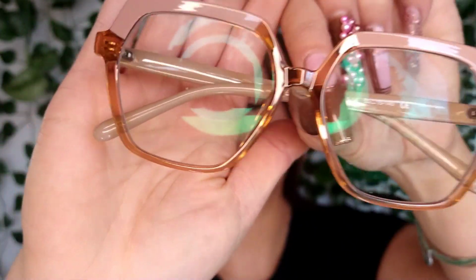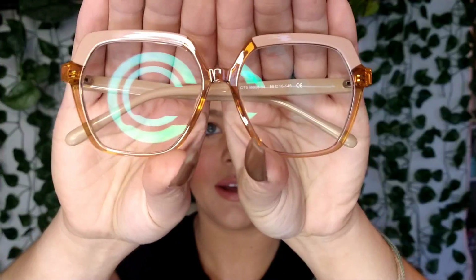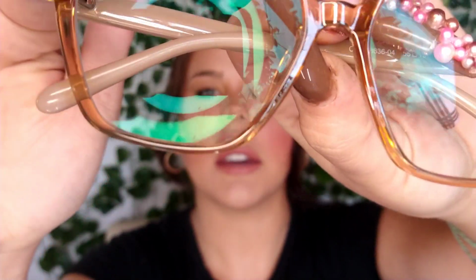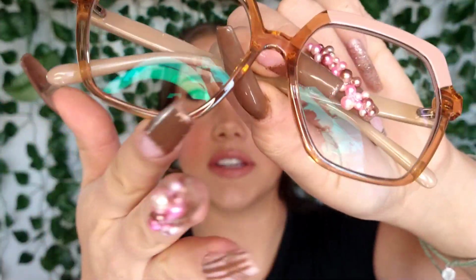Okay, yeah, these are super cute. They're like a blush kind of pink color. We've got like the more opaque coloring at the top, and then this is more see-through. Let's go ahead and put these on. This is a different shape than what I'm used to, so I'm excited to see how they look on. Yeah, these are super cute.